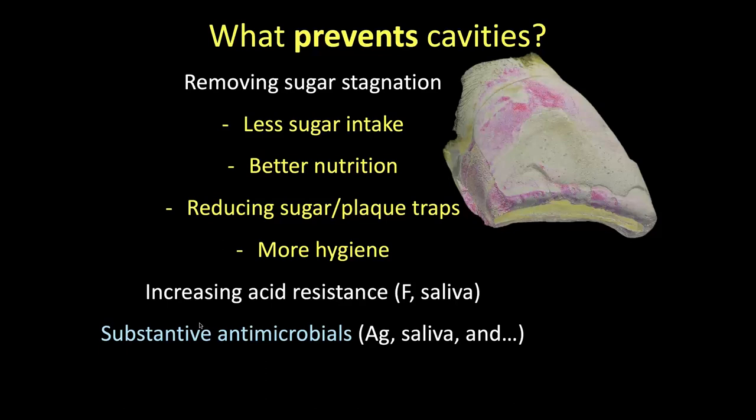Silver diamine fluoride, the silver in there absorbs into the porous parts of the teeth and it stays there. So it's that substantivity. There's much more effective antimicrobials that kill bacteria or prevent their growth better than silver, but the silver is magic because it stays there. And the fluoride is magic because it stays there. It incorporates into the tooth and continues having its function. And as you might guess, the reason that I am bringing this up in particular is that iodine does as well in a different way, which we'll get into.